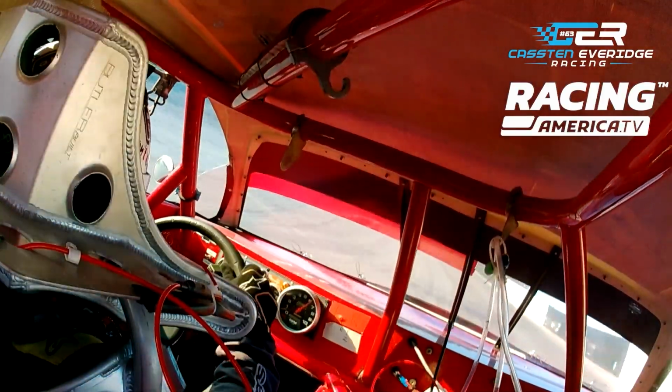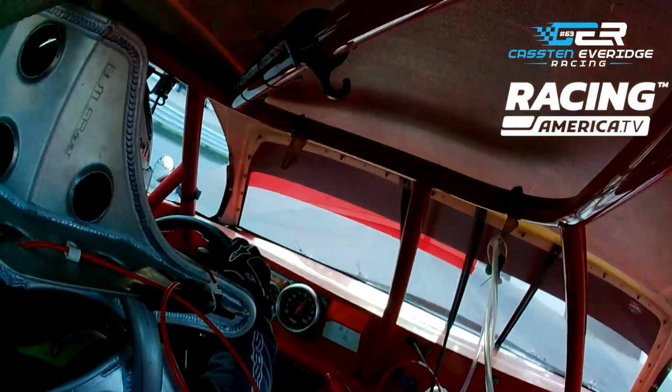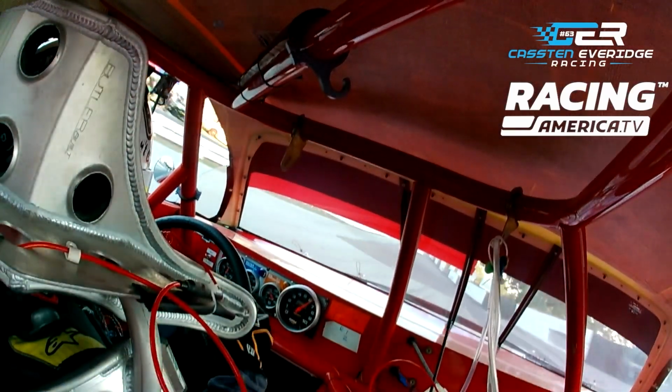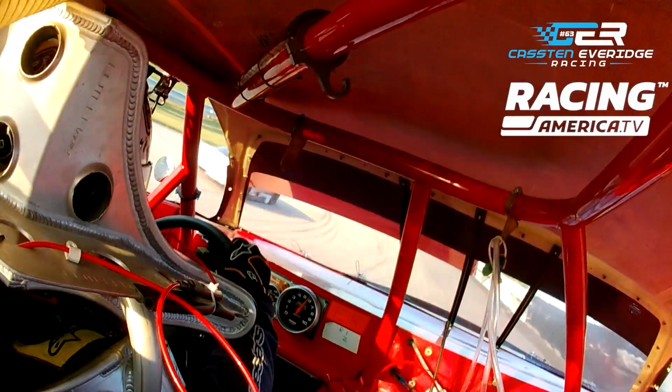So Cassten Everidge now exiting turns number 4 right now. All out front from here. As they head off into turns number 3.